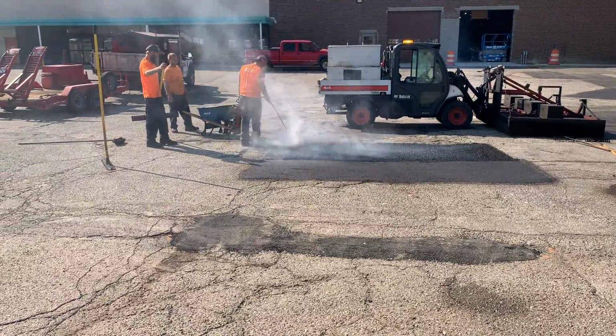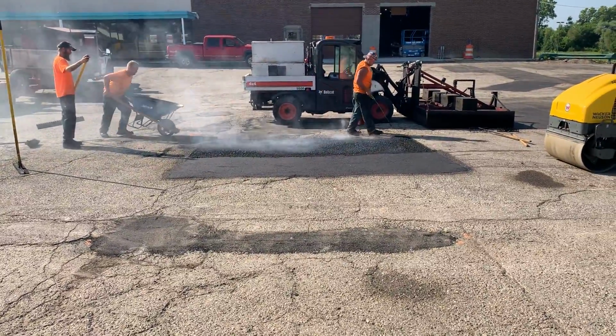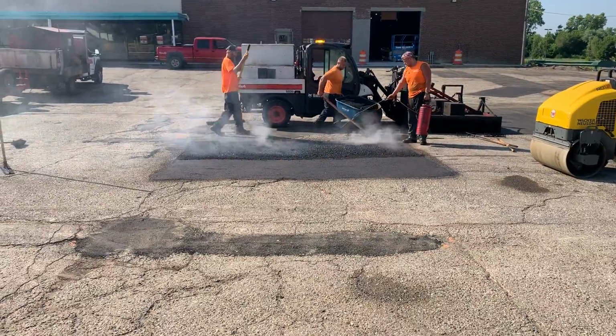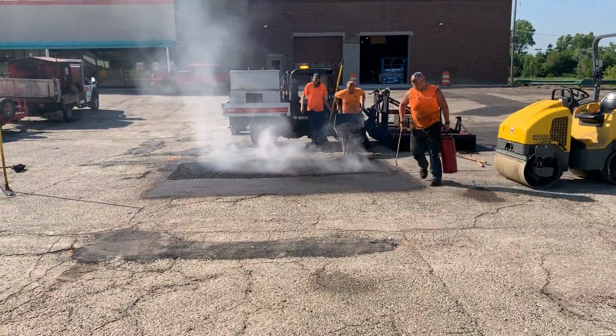Connor putting Rejuvenator on introduces the natural oils back into the asphalt patch. That's something we push heavily. Some of the contractors don't believe in it, but I'm a firm believer in the Rejuvenator. That's one of the problems we have with the IR process. Guys try to use the cheapest asphalt and don't use any Rejuvenator.